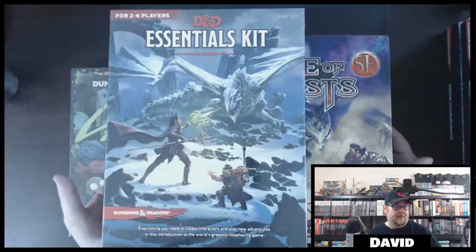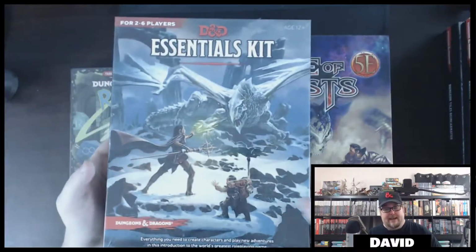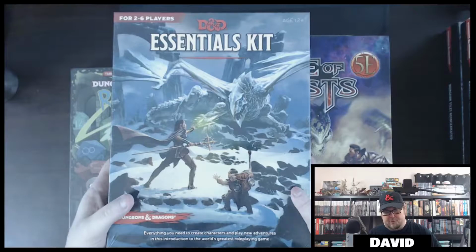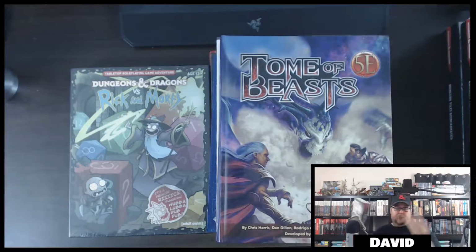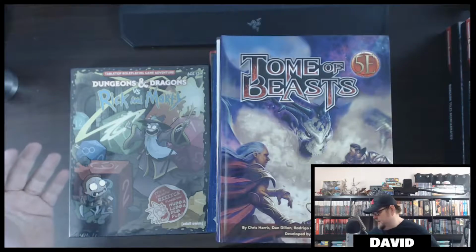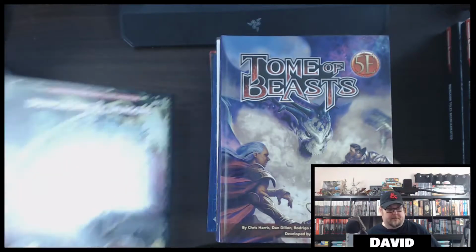But I found one, I bought it, and I haven't opened it up. In fact, I did have one, but I sent it to my son as part of his Christmas gift. But the Essentials kit is actually a really nice box set, and it's really cheap. It was only like $25. I'm not sure how much they are now, but you could probably find them on eBay.